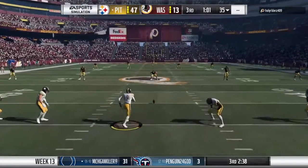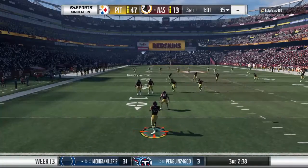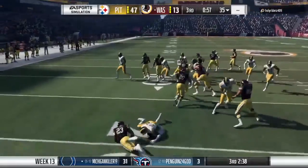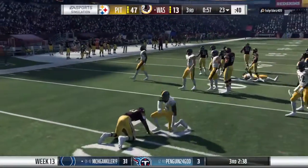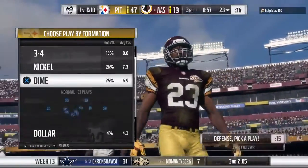Boswell on now to kick this one away. This is taken at the 3. And he'll bring it a few past the 20 to the 23-yard line. A look at Washington as they come onto the field.